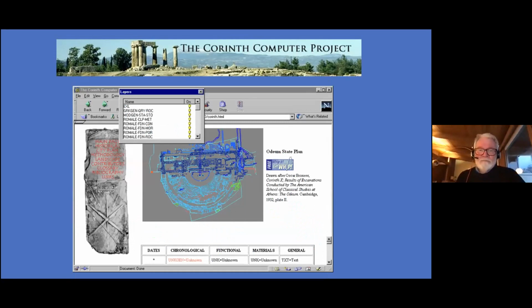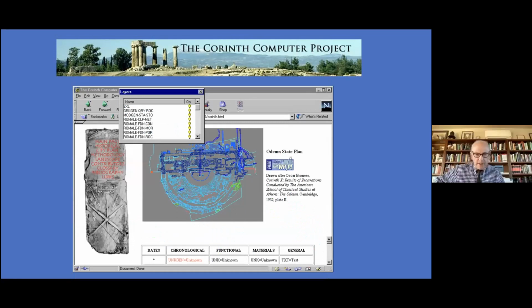An earlier version of the Corinth Computer Project website, which goes back to the early 2000s, allowed us to include the AutoCAD drawings for the significant buildings of the city center that would be displayed and downloaded with layers intact. Here you see the page for the Odeum at Corinth, based on the drawing plate 2 in Corinth 10, the Odeum by Oscar Broneer, 1932.